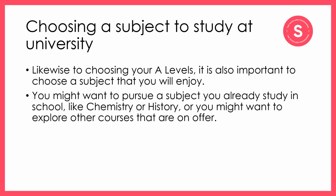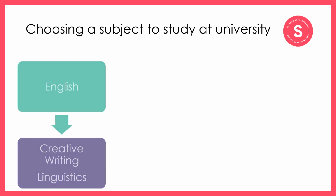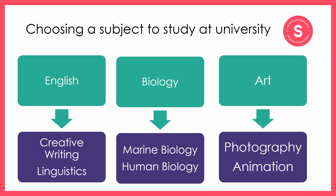You might want to pursue a subject you already study in school, like chemistry or history, or you might want to explore other courses that are on offer. It's useful to know what degree courses link back to the subjects you are already studying at school. You might find some elements of a specific subject more interesting than others, and it's likely there is a degree which focuses on these in more detail. Equally, you might find a degree course that you never knew existed, but you would be interested in studying.